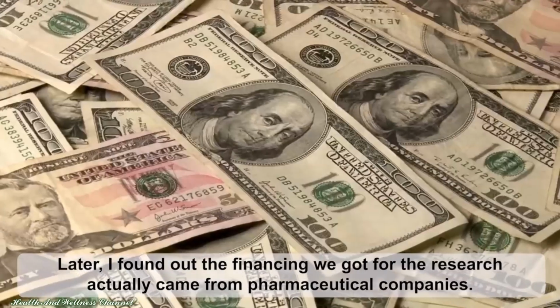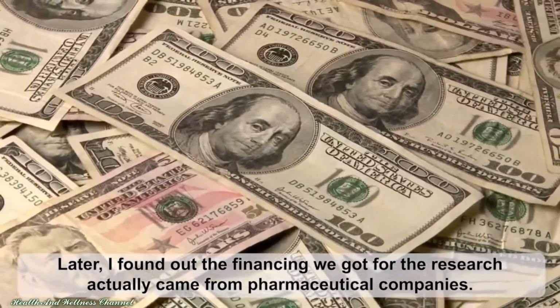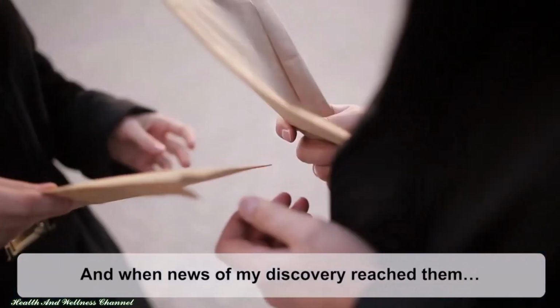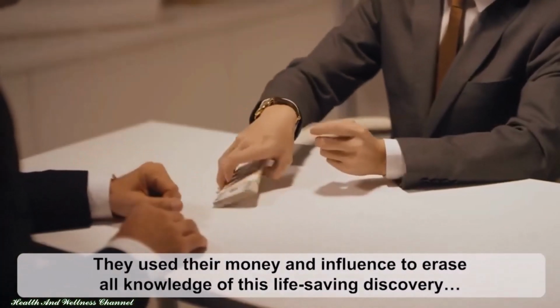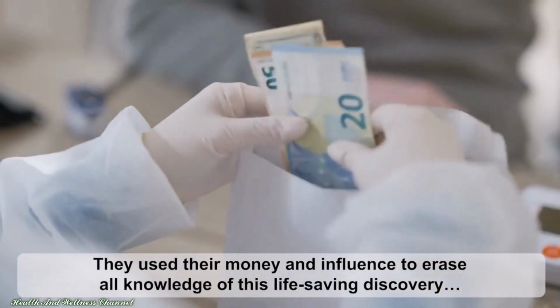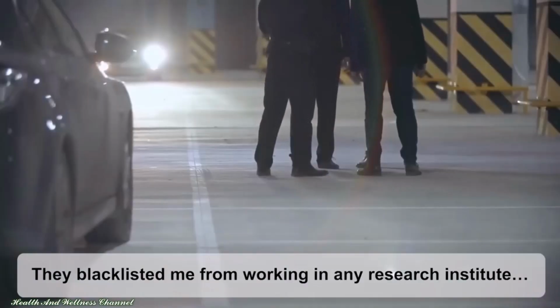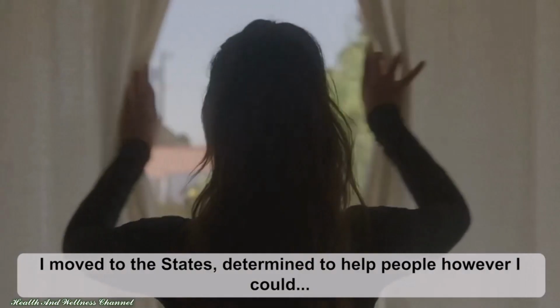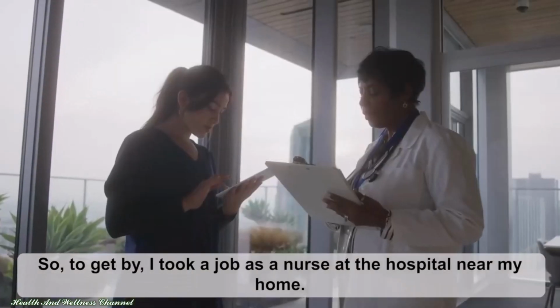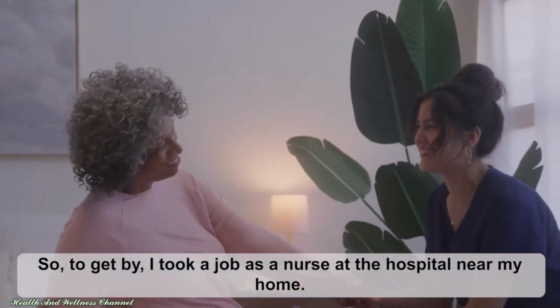Later, I found out the financing we got for the research actually came from pharmaceutical companies. And when news of my discovery reached them, they used their money and influence to erase all knowledge of this life-saving discovery. They blacklisted me from working in any research institute. It sent me into a deep depression. I moved to the States, determined to help people however I could. So to get by, I took a job as a nurse at the hospital near my home.